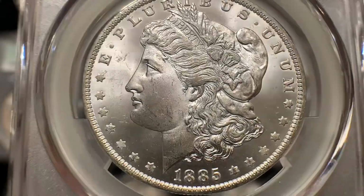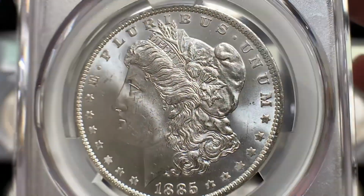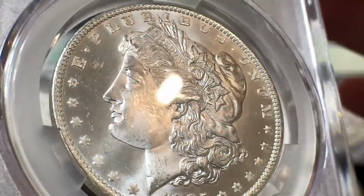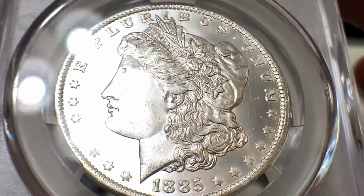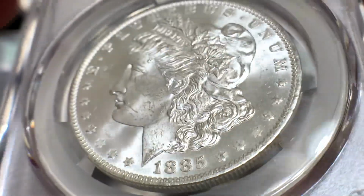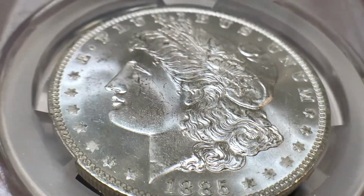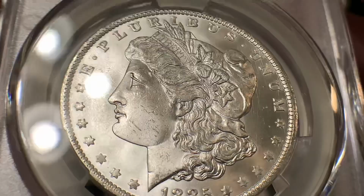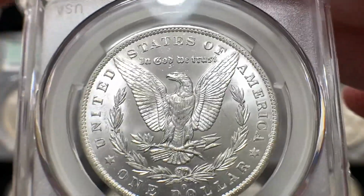So this 85-O has a weaker strike. As you can see, it's kind of flat there, but that's pretty normal for the New Orleans Mint. This coin, though, has a lot of nice luster. I picked it up because of the die polish on this coin. I picked up two 85-Os with the same die polish, which really means that the coins were struck from the same dies right around the same time. So I was fascinated by that, so I wanted to add that.